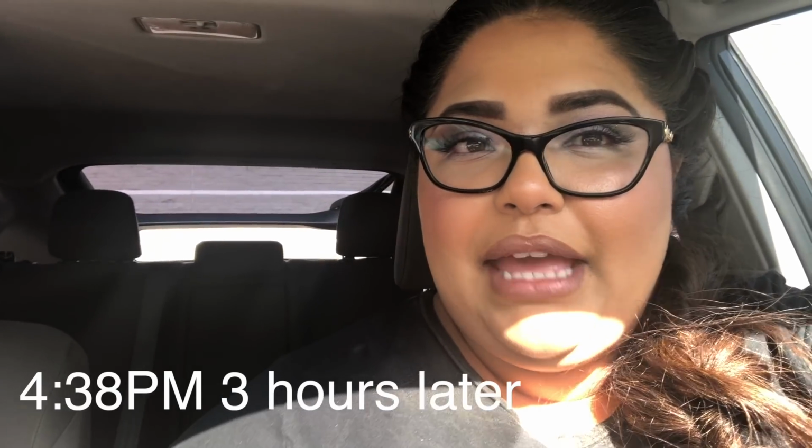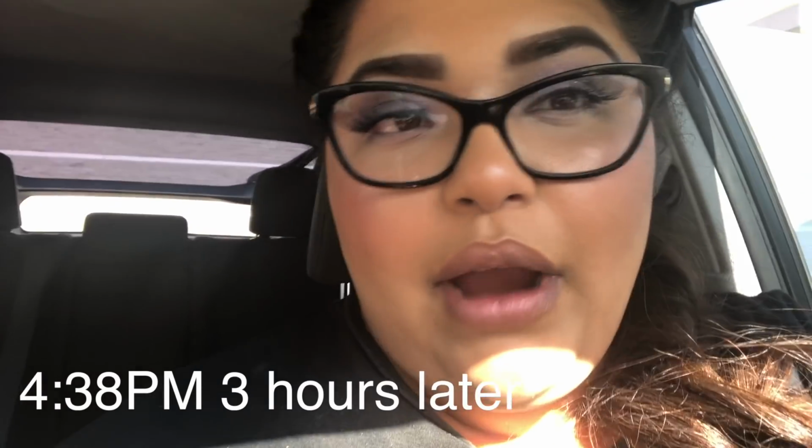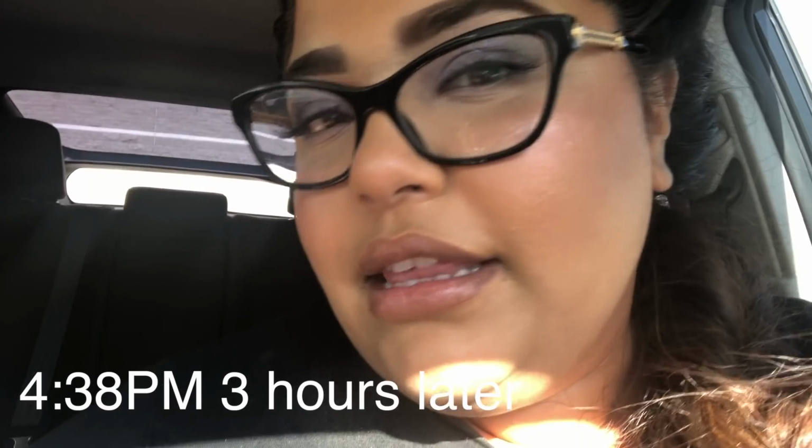Only been an hour. Okay guys, so it is 4:38 p.m. and I've had the foundation on since 1, so it's been about 3-4 hours. And this is what the foundation looks like at 3-4 hours. It's still fading over here. It's almost like broken apart in this area, which is pretty complicated for me because I really hate when anything fades over here on my chin area. It just really, really bothers me.